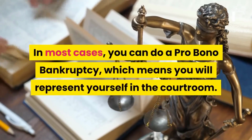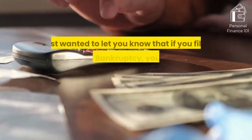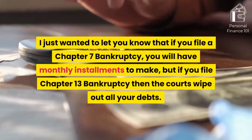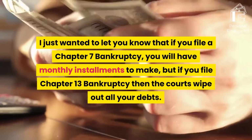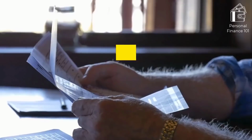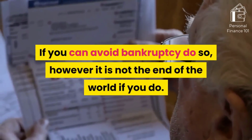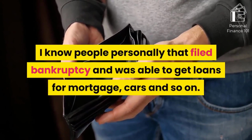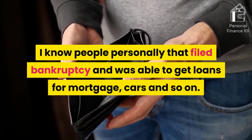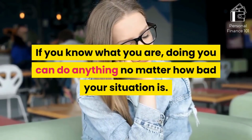In most cases, you can do a pro bono bankruptcy, which means you will represent yourself in the courtroom. I just wanted to let you know that if you file a Chapter 7 bankruptcy, you will have monthly installments to make, but if you file Chapter 13 bankruptcy, then the courts wipe out all your debts. The problem is that bankruptcies remain on credit files for up to 10 years or longer. If you can avoid bankruptcy, do so, however it is not the end of the world if you do. I know people personally that filed bankruptcy and were able to get loans for mortgages, cars and so on. If you know what you are doing, you can do anything no matter how bad your situation is.